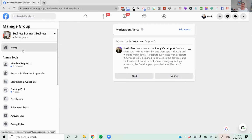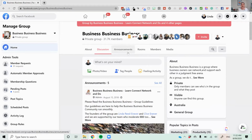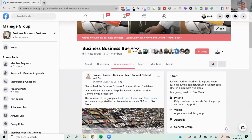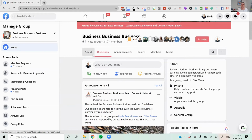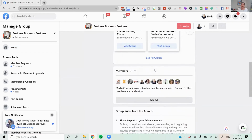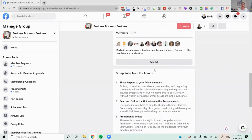So we'll just go back to the home page. So groups has now got this little home page up the top. We've got our announcements area. So the announcements now sits up the very, very top of your Facebook group. The discussion is here. The about tab is just a little explanation about the group. Talks about what's recommended, what the average things are, the group rules, gives all those details there.